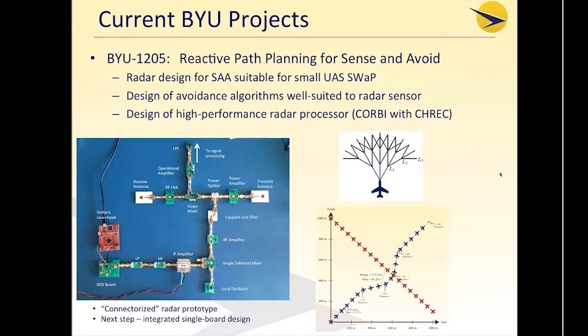And you can see some simulation results depicted in the lower right of some work that we've done demonstrating the avoidance algorithms. On the left side, you also see a radar prototype. This is our connectorized radar prototype. And the next step would be to develop an integrated single board design where these components are integrated on a single printed circuit board.